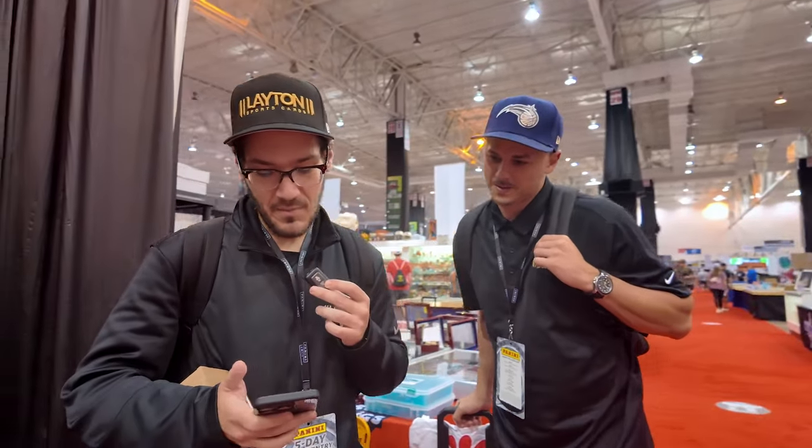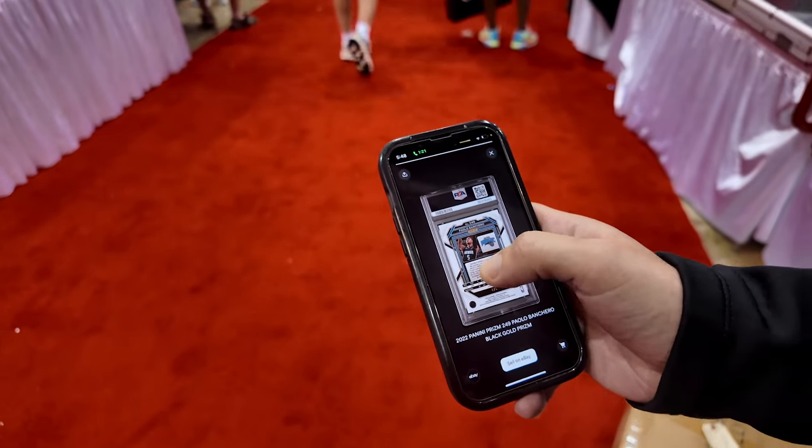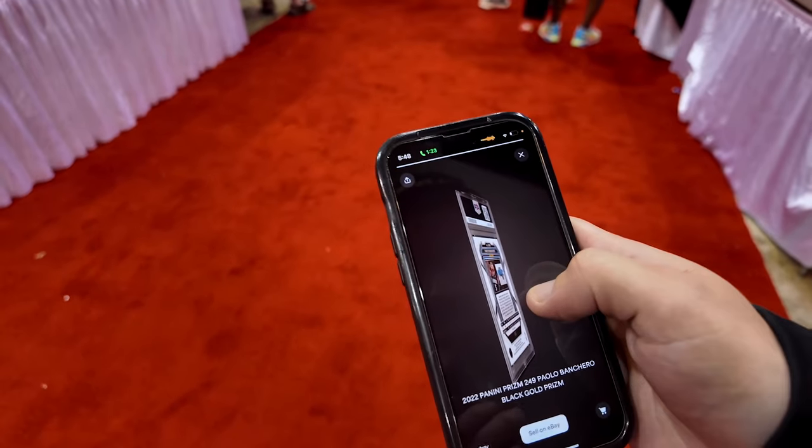Checking the grade for the Paolo Black Gold out of 5. Start the grade reveal. Here we go, y'all. Paolo Black Gold Prism Rookie out of 5. All right, swipe to reveal. Here we go. Good luck, Harper.